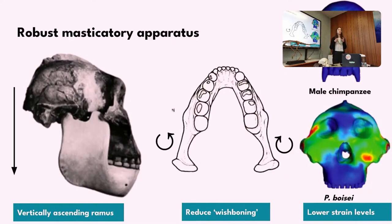As I said, it's got a really robust masticatory apparatus. You can see how big the chin is, how big the jaw, the mandible. It's got a really tall ramus, this back bit of the mandible. So it's not only robust, but it's vertically ascending, bringing some of the muscles used for chewing back to the posterior teeth, the molars. And then it's got a really robust corpus, the corpus is this bit.